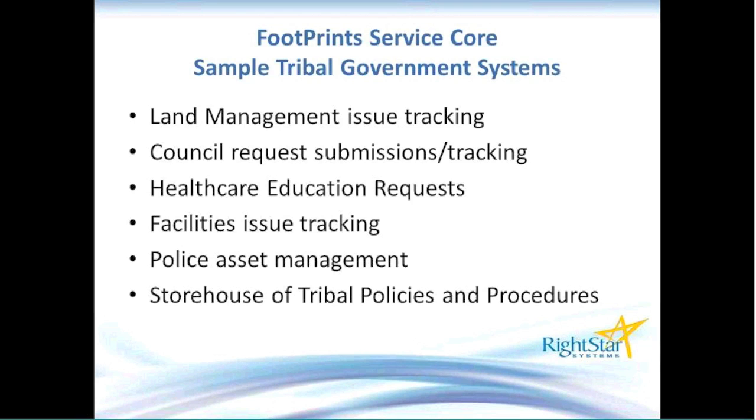And then, as I mentioned, something called a knowledge base. You could have a storehouse, so maybe policies or procedures or any other information could be accessible to anybody that has a customer ID.